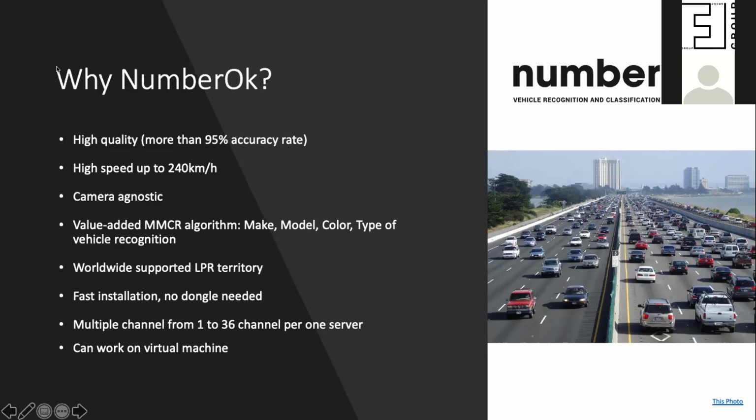Also, it's important that NumberOk is camera agnostic. So it can work with any IP camera supporting RTSP protocol, and most IP cameras today support it. So you have no limitation and you can choose any camera. It's server-based, so you need to use a server to work with NumberOk software.